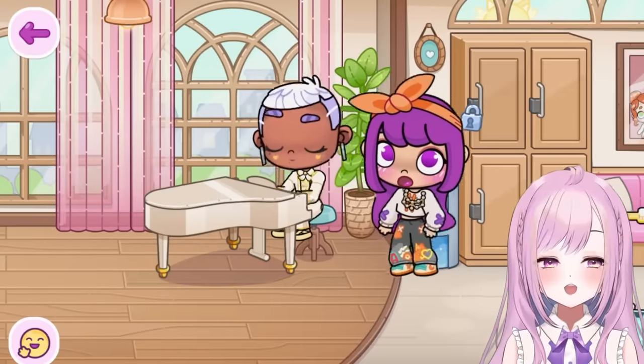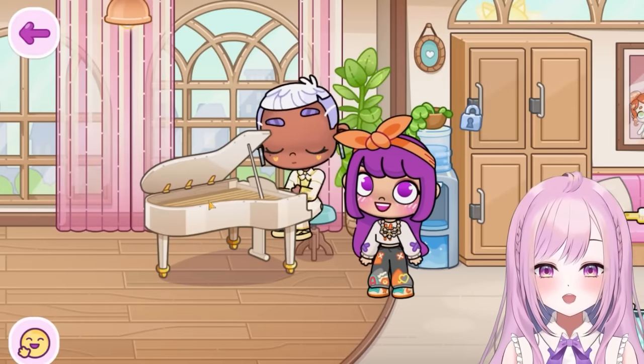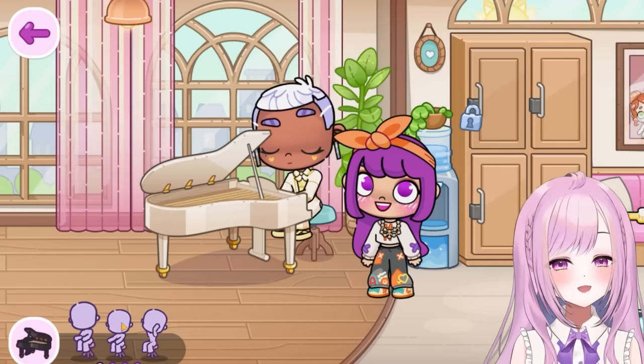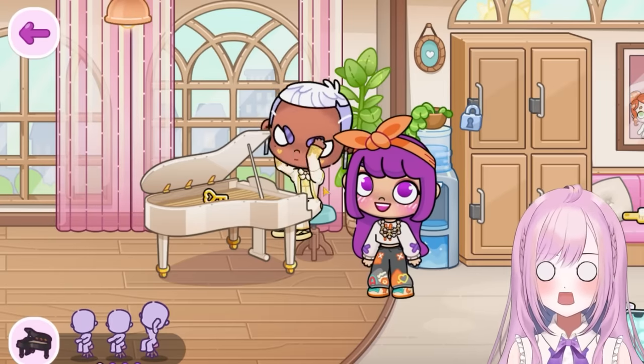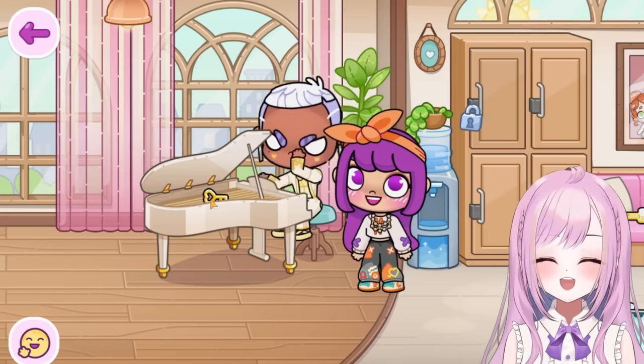Wait a second, there's a guy playing the piano. He seems really into it. Should we disturb him? Oh, let's open this and wait, nothing's there, but let's try some emoticons on him. He's elegant, and what about the second one? Oh, he's intense, and what about the third one? Oh my goodness, he's so crazy right now. Oh my gosh, I'm so sorry to disturb you, but whoa, something came out. It's a key. Yeah, let's take it.